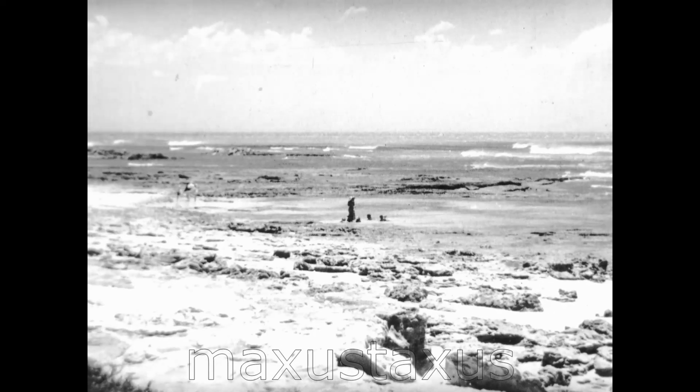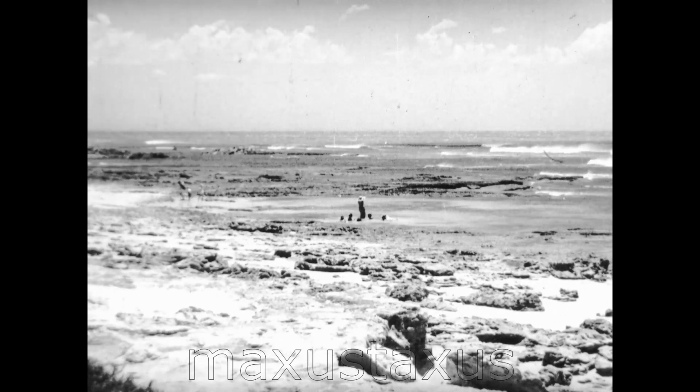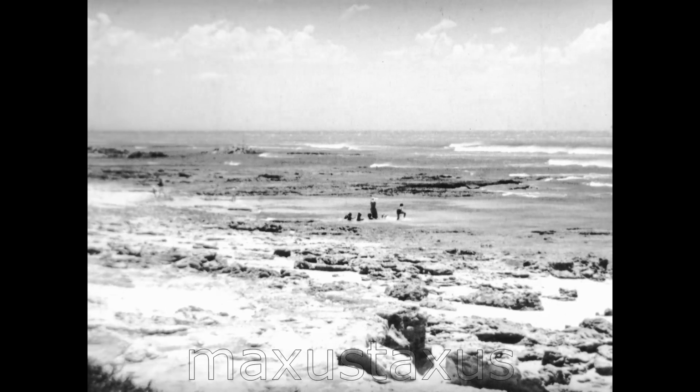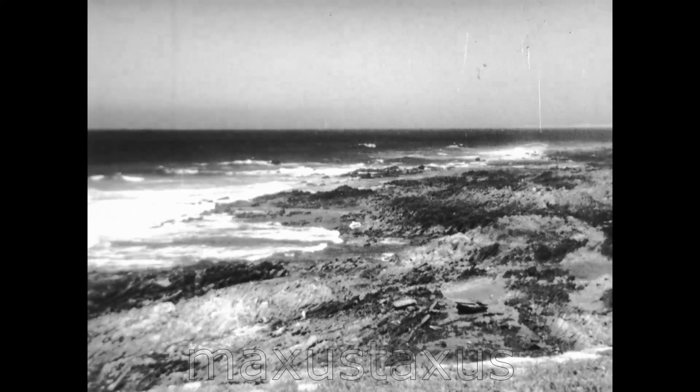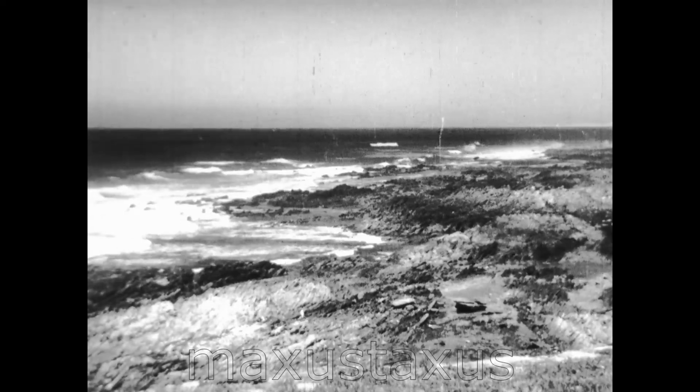From the city, excellent roads skirt the seaboard of the Indian Ocean, where the garrulous sea is forever talking to the shore. And that is perhaps the most lasting memory of your visit to Port Elizabeth.